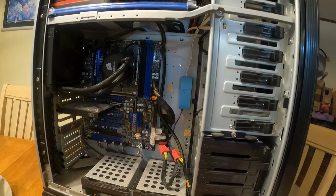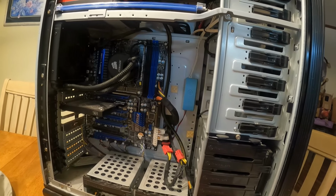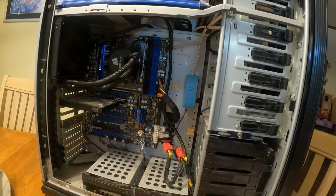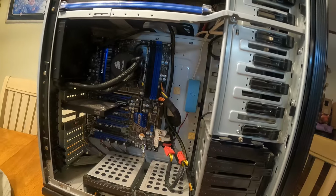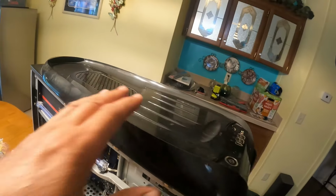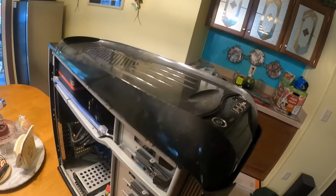So I don't like the old cases for the silver inside. We may take this case apart and do some work on it. Maybe do some paint work on the inside. I am okay with how the rest of it looks though, the black on it. We'll see how well it cleans up, that it ain't scratched up too bad.